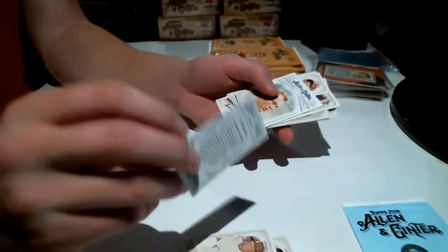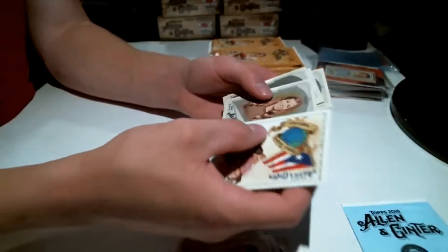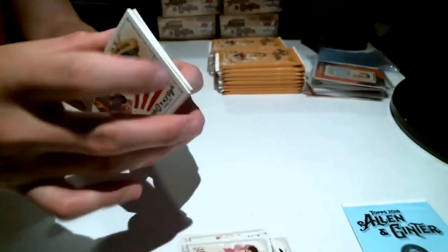Indigenous Heroes, regular back. Ichiro mini, regular back. Correa, Plum, Boar, Rendon, Scherzer, Benintendi, and Richards.